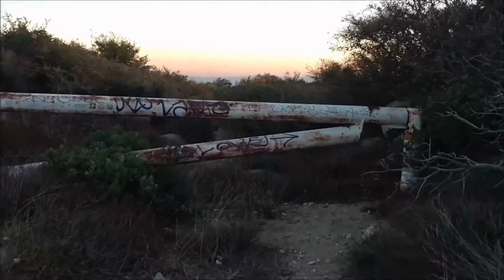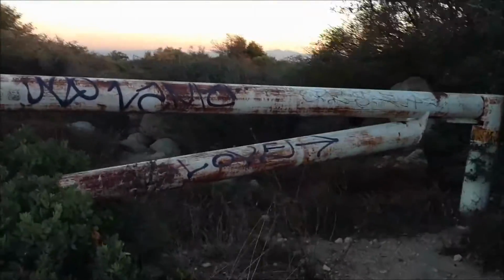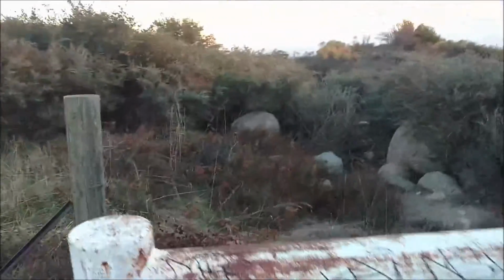Come on, we're gonna go up here. We're going up to this point and we're gonna watch the sunset. Looks like this used to be a road right here that they closed maybe in a fire. Gotta keep an eye out for rattlesnakes. It's still fairly warm out. All right, I'll check back with you guys when we get up here.